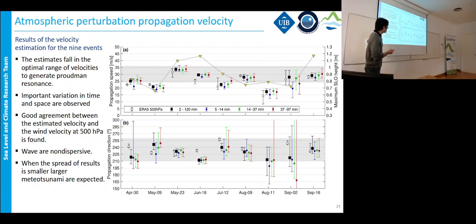And here you can see that in most cases the estimates provide very similar results. This means that the perturbation is propagating over the Balearic Islands as a non-dispersive wave, which confirms an old result that was found in articles in the 90s, but now we can do it with much more observations, so it is an interesting result.